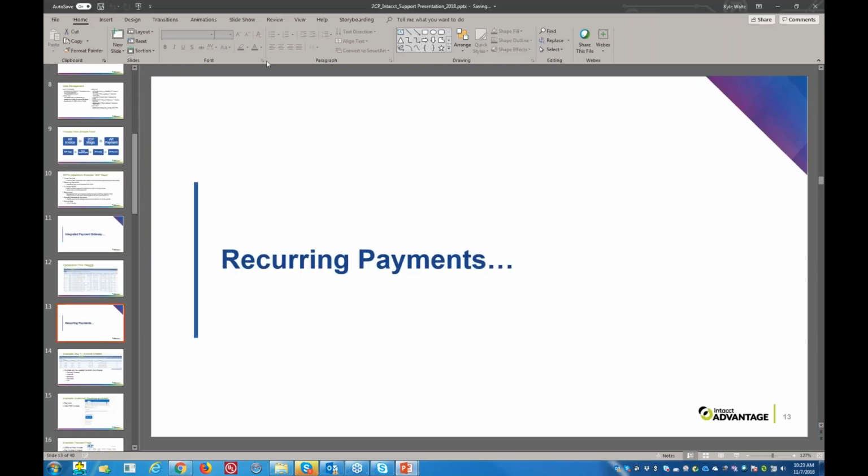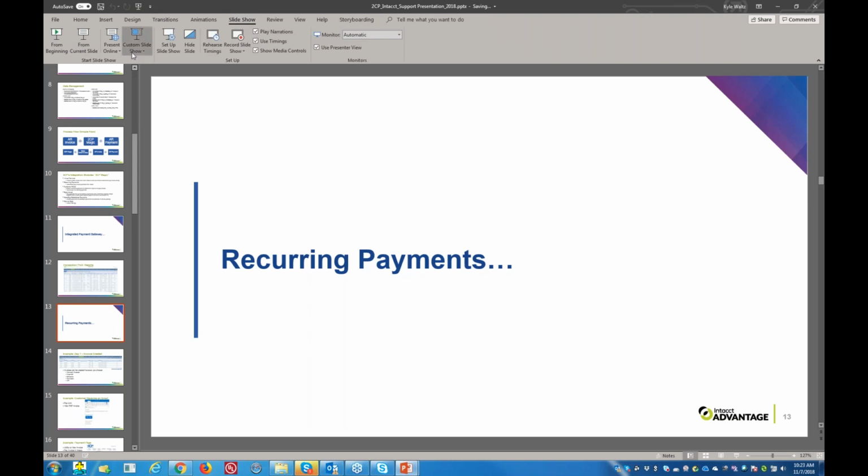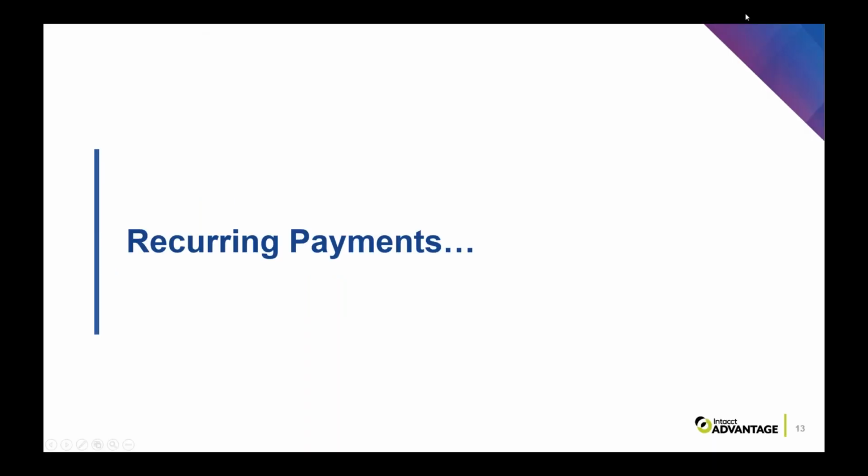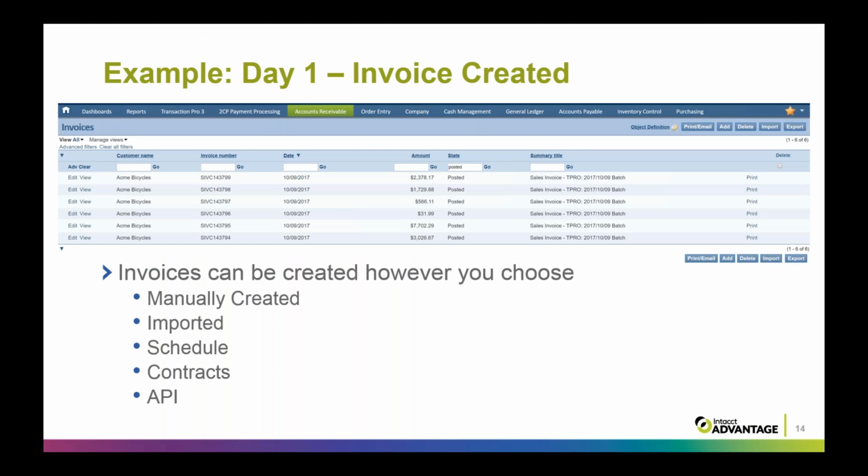Intacct recurring payments. Slideshow from current. All right, here we go. So recurring payments. So the example here is day 1. We've created the invoice. Generally, this is the first, or it doesn't have to be though.